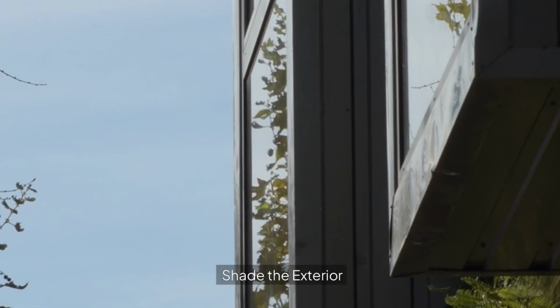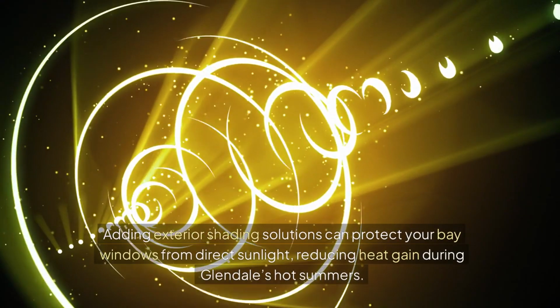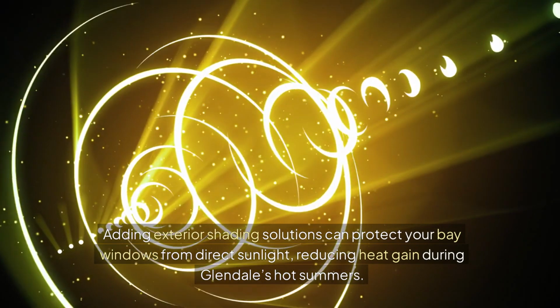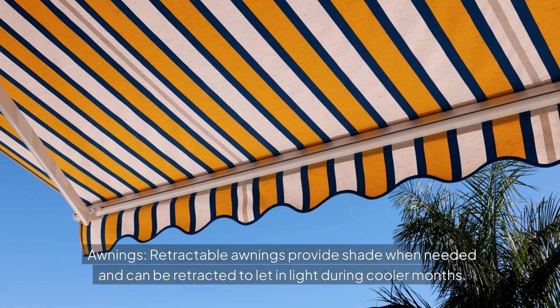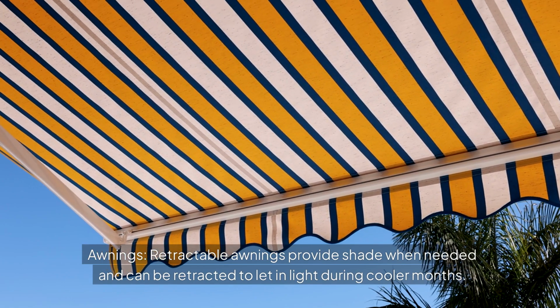Shade the exterior. Adding exterior shading solutions can protect your bay windows from direct sunlight, reducing heat gain during Glendale's hot summers. Awnings. Retractable awnings provide shade when needed and can be retracted to let in light during cooler months.